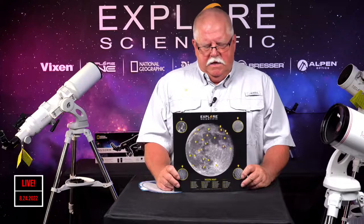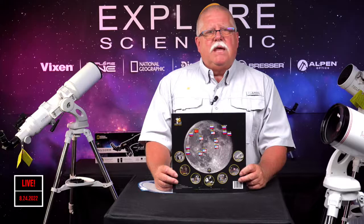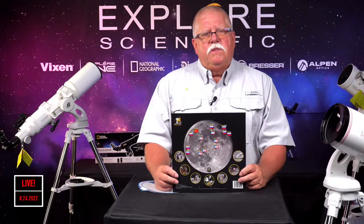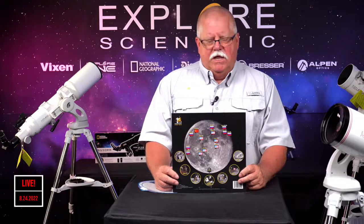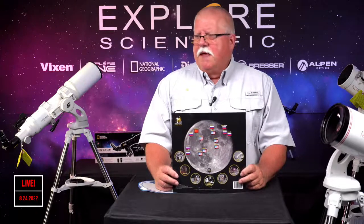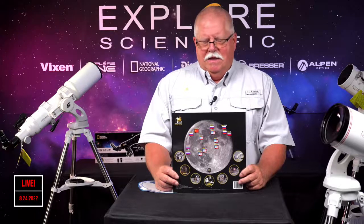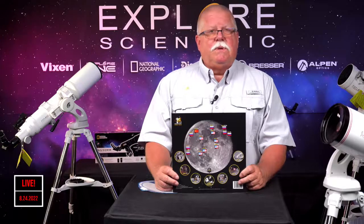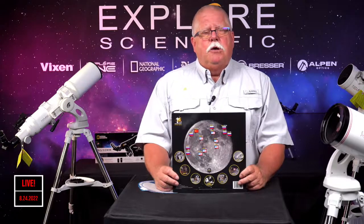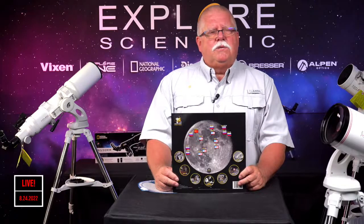The terminator. And on the back, we have where a number of lunar landers have been on the moon, including the six Apollo landing sites, as well as some Russian unmanned landers and a Chinese lander as well. This is the Explore Scientific moon map over in the carousel right now, and you can take a look at it and pick one up for yourself. It makes a great gift for somebody who already does astronomy, or helps launch your career path down to learning how to use a telescope to look at the moon.